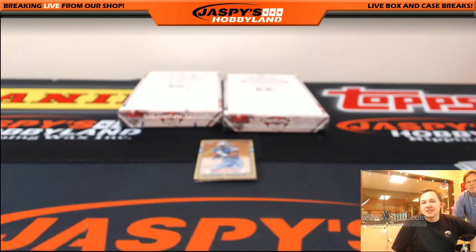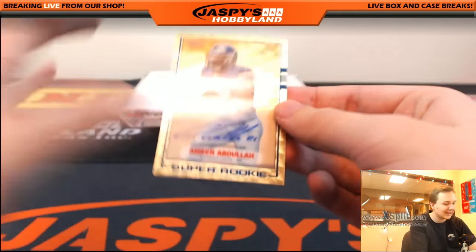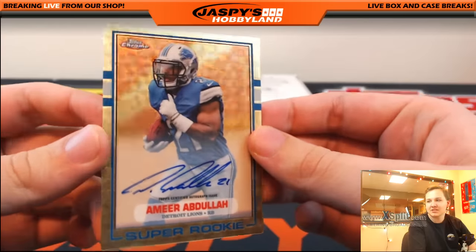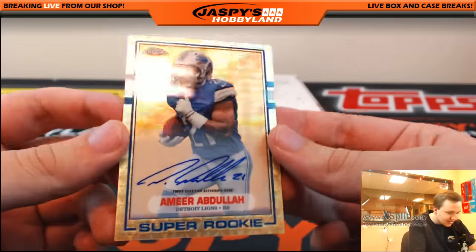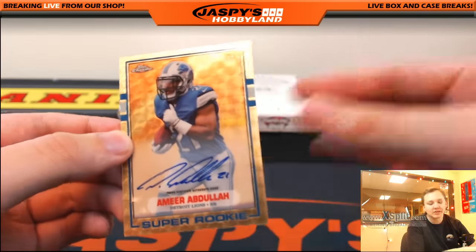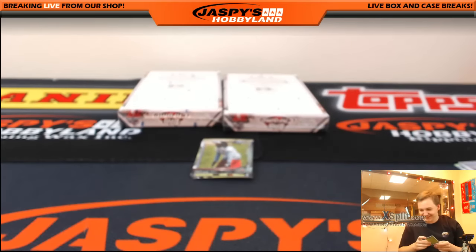Todd B. Is that you, Husker TB? Awesome. Congratulations. Man, how much did Amir Abdullah autos go for? 90 bucks. That's 90 pretty bucks. Solid. Super Fractor Auto 101. Congrats. Congratulations. That is nice. What a nice card. Man, the Super Fractors and the base cards don't pop as much as this does. That is sweet. Oh my god. Red auto to 5 of Winston and the Super Fractor auto of Abdullah. Not too shabby.